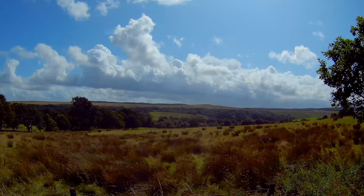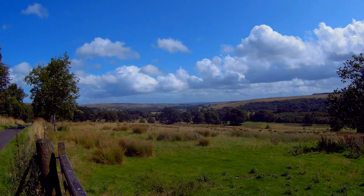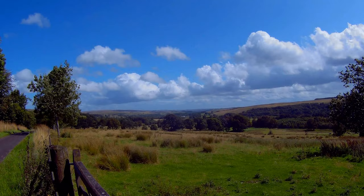That's looking across the North Tyne Valley. My original route would have gone through those trees right over there on the top there. Wow, some nice views looking into the North Tyne Valley there. Really nice. Pays sometimes to look backwards.